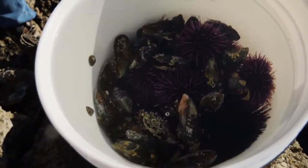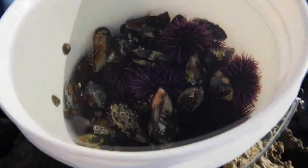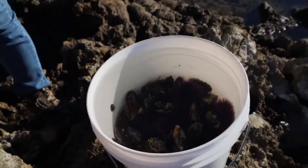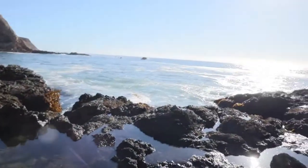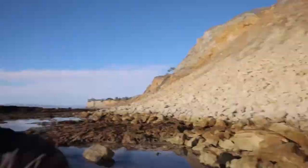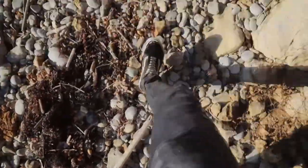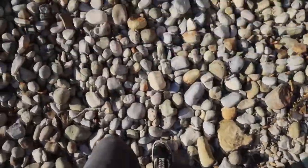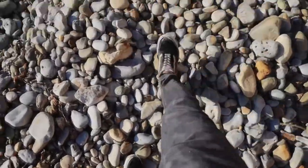Alright, so our little haul. Got some oysters too. Mussels. So we're gonna pack up now. The tide is coming up. It's getting kind of scary, so we're gonna walk back. Man, walking on these rocks, it feels like you're walking on those acupuncture foot mats. Getting that massage.